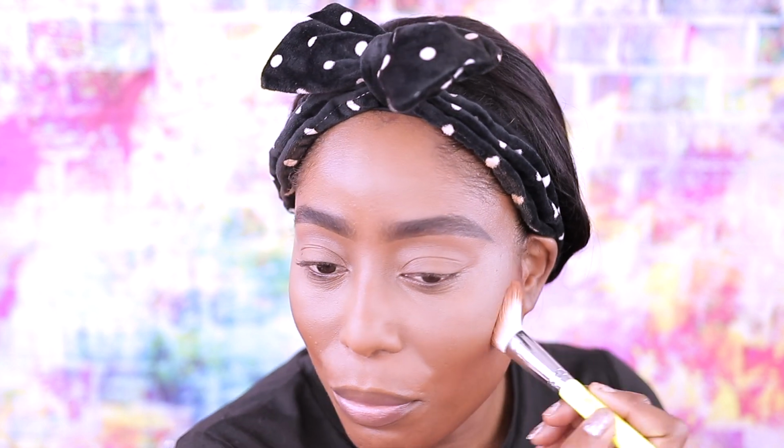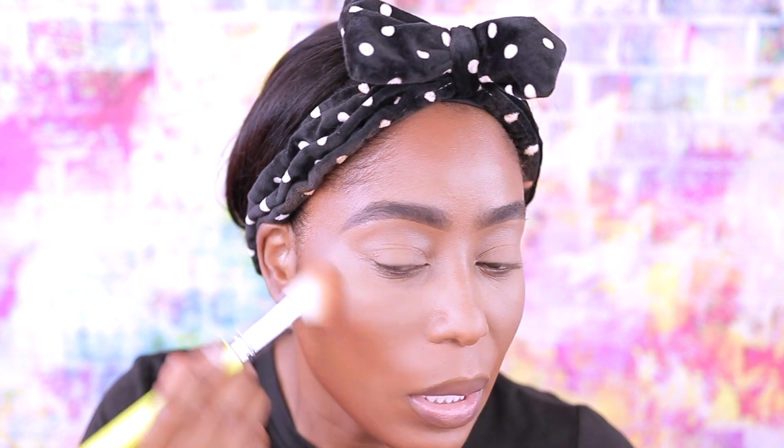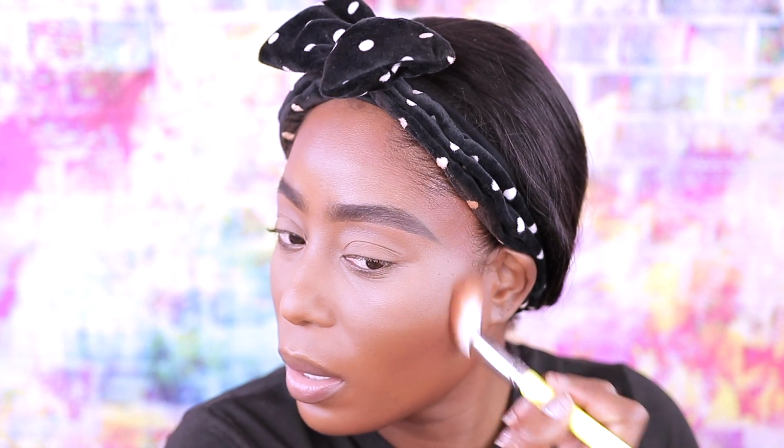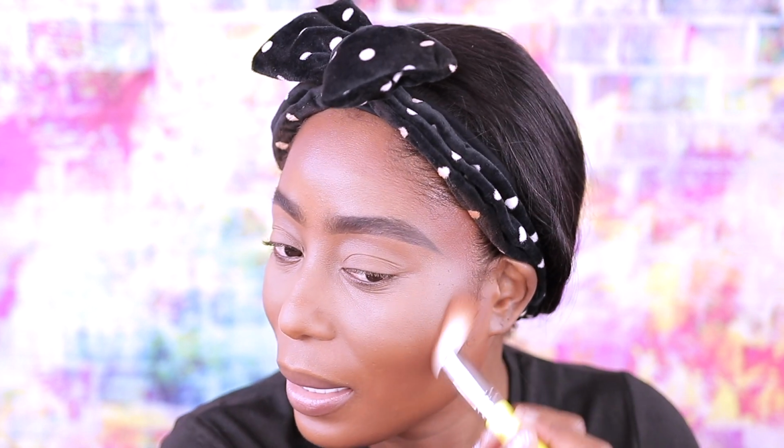It just brings everything together, because when you put foundation on your face, your face looks really, really flat. So this really helps to bring everything together. You see how it's blending out really nice. I like it. It's really soft on the skin. So I'm just gonna try to blend that out. It's really, really smooth, like any other bronzer.